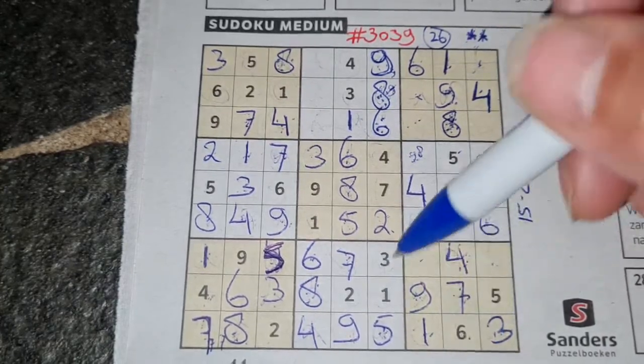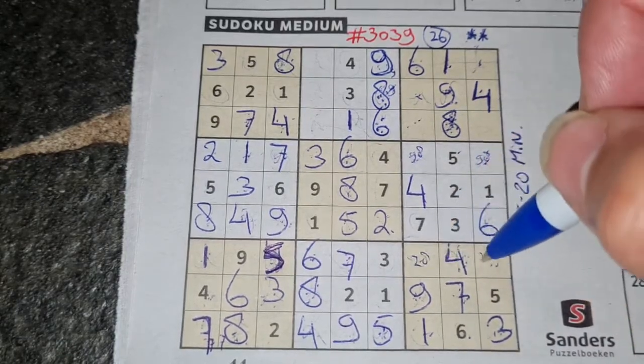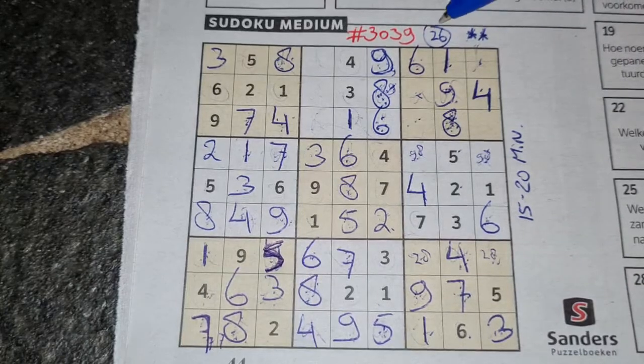2 numbers left in this big square. The 2 and the 8 are missing. I cannot fill this yet. Let me mark those 2 boxes. 2 and 8.